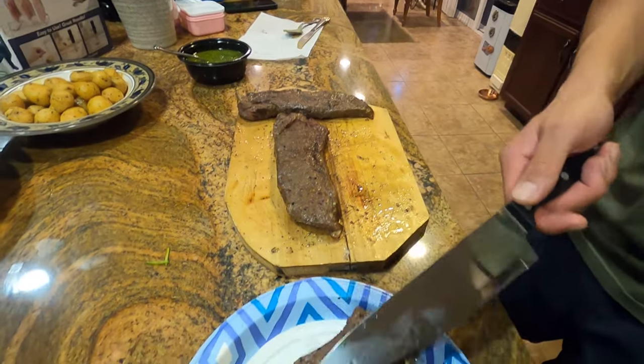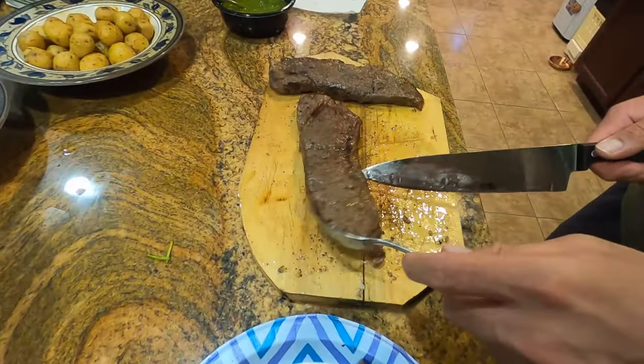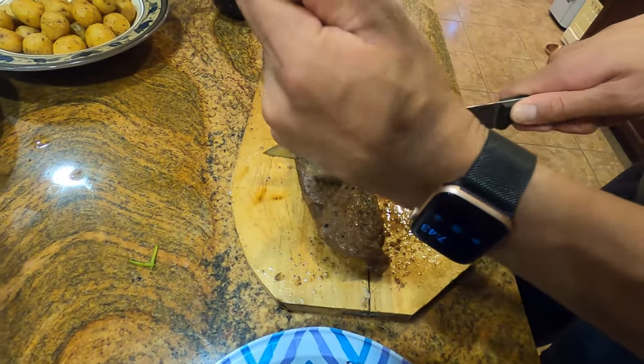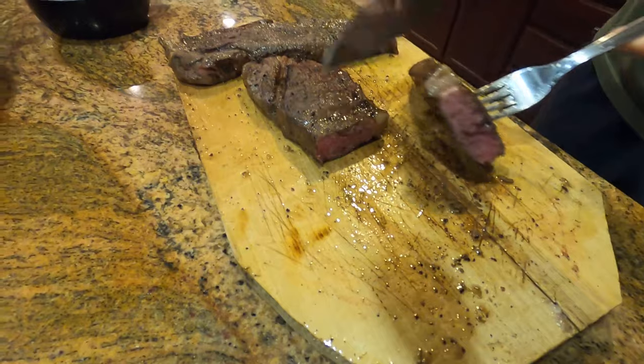All right, so I got them all seared up with the torch. Look a lot nicer now. Let's see what it looks like inside. Look at that. Nice and juicy. Good medium rare.